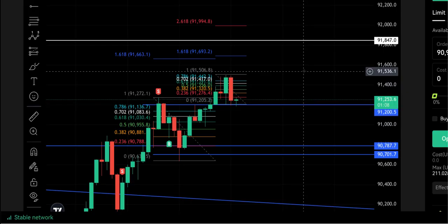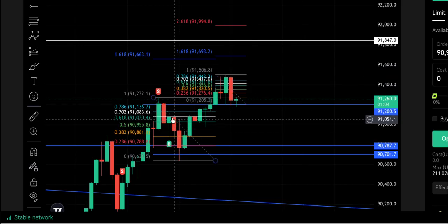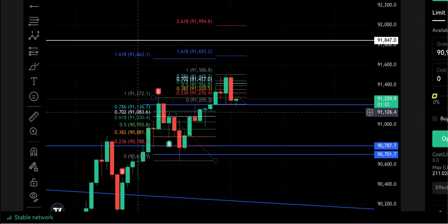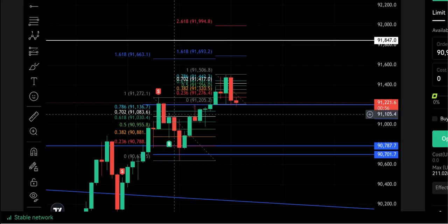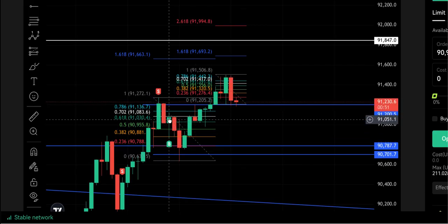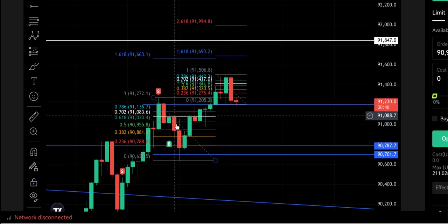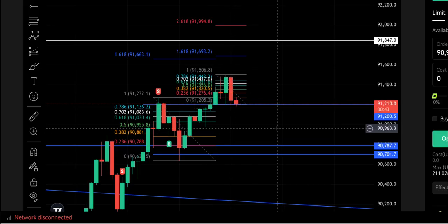Always use your fib. Measure out, that's 618, and then make sure it breaks your 618 and 702. 702 is your white line here. Make sure it breaks that, it's going to go to the upside. If it gets rejected there, chances are it came up, hit the 618 right here, came up, hit it again, rolled over, came up a second time. That's when it made our push up through here. This is on the 3 minute chart.